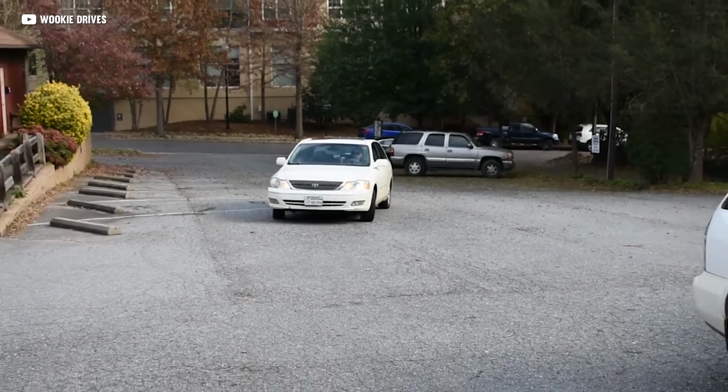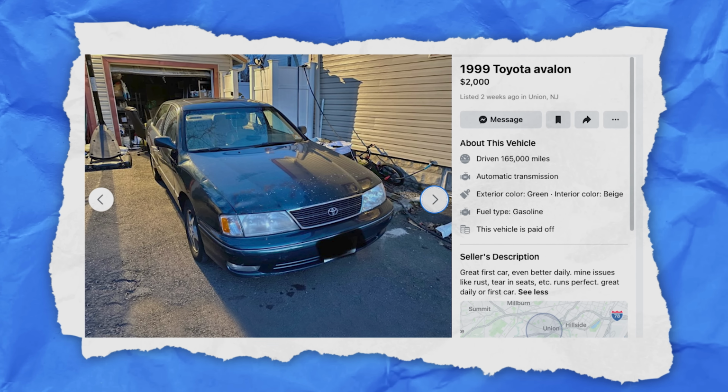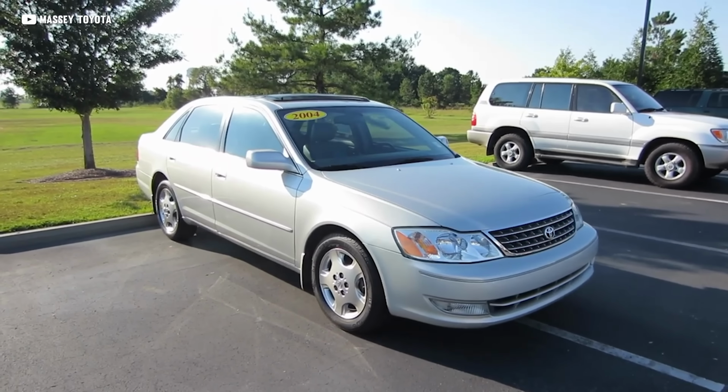And as someone who drove a 99 Avalon XLS for over 10 years, I can tell you one of the great regrets of my life is giving it up. You can find well-maintained first, second, even third gen Avalons for $5K and under. And thanks to Toyota reliability, you'll be driving one for years to come.